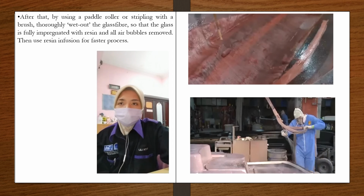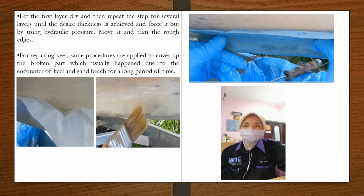Next, using a paddle roller or stippling with a brush, truly wet out the glass fiber so that the glass is fully impregnated with resin and all air bubbles are removed. Use resin infusion for a faster process. Basically, this procedure is just to remove the air bubbles. Let the first layer dry and then repeat the step for several layers until the desired thickness is achieved, and force it out using hydraulic pressure. Remove it and trim the rough edges.